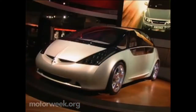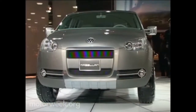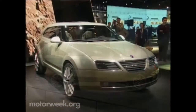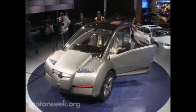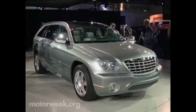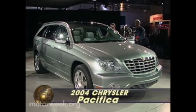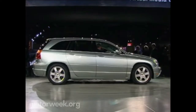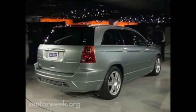No matter what you call them, crossovers, segment busters, or just tall wagons, all-wheel drive sport utility derivatives were high on every vehicle maker's wish list. We're about 18 months away from this intriguing 2004 Chrysler Pacifica, a V6 minivan-based SUV with the posh of many luxury imports but at 2/3 the price.